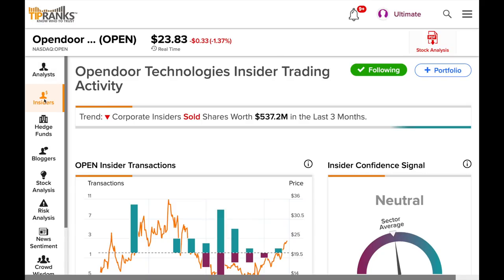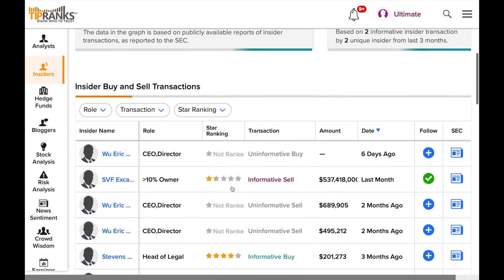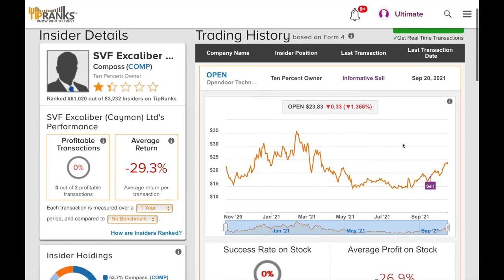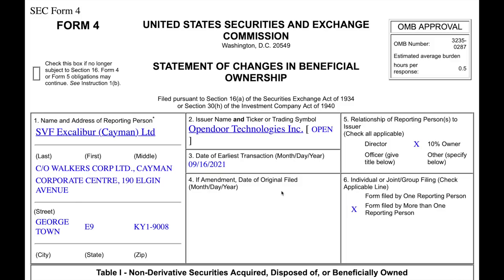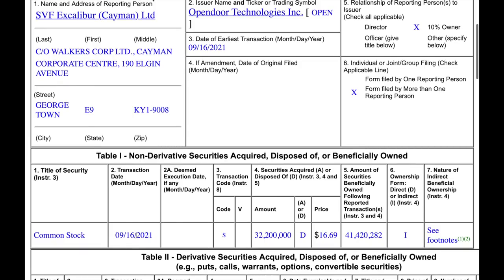If we go to our friends at TipRanks, there's a link down the bottom if you want to sign up for it. You can see we hit insiders. And there's the company right there, owns over 10%. As you can see, they sold on September 20th. You see the sell right there where they sold at. And then you see the stock do a run up here. And if we go back and click on the SEC document, which is right there in TipRanks, you can see it's SVF Excalibur, whoever that is. And you see the amount of shares, a boatload of shares right there.